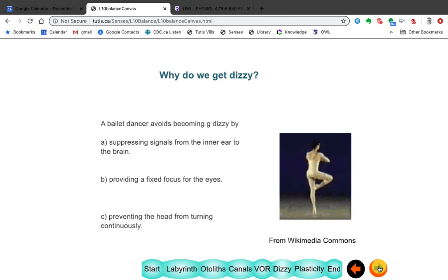Now, what's happening here? This is a ballet dancer, and she's doing something strange. This ballet dancer avoids becoming dizzy by, okay? And this time we'll use the hit the table as hard as you can. Suppress the signal from the inner ear to the brain. That's how this dancer. Nope. Provide a fixed focus for the eyes. Prevent the head from turning continuously. You're the only one that got it right. A fixed focus is just momentary.